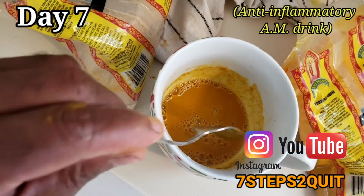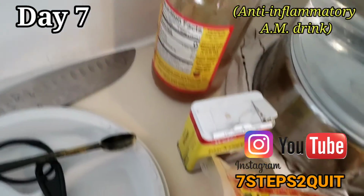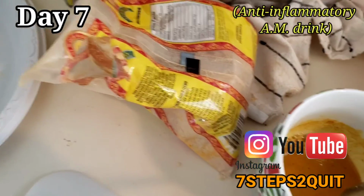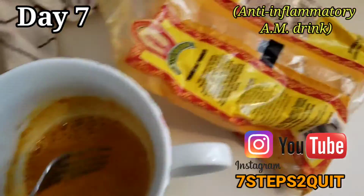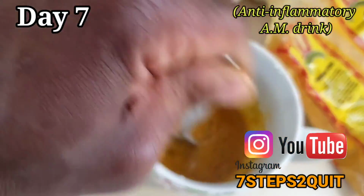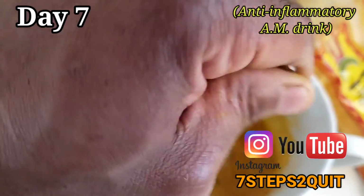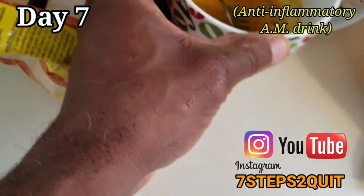But remember, you've got the lemon, apple cider vinegar, pepper, ginger, and turmeric all in here together. Try to mix it up. It's never going to blend up. You know what I mean? You can put it in a blender and try to do it more like that.